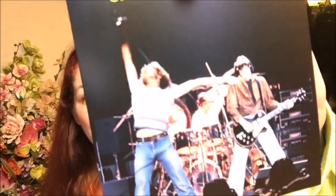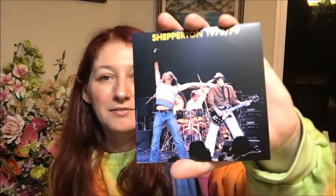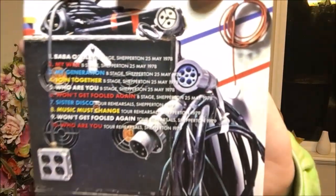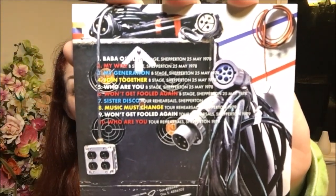Shepperton 78 and 79. It is a little bit washed out color-wise, but not as bad as when I had it up close. There you go. Anyway. You can see the track list. Hopefully, anyway.